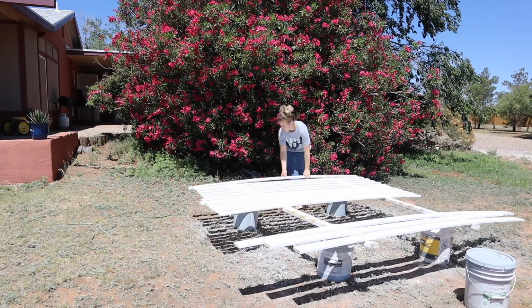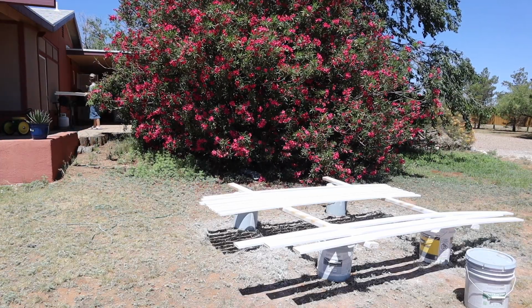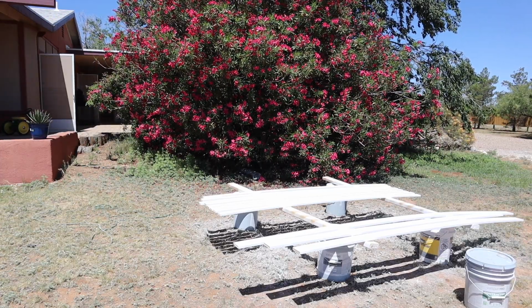Okay, so Jalen's currently in the laundry room grinding down that unlevel spot in the concrete. While he does that, I'm going to come out here and take this trim that he painted yesterday and put it inside the sunroom.